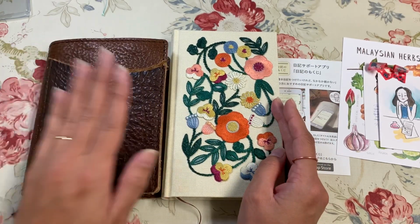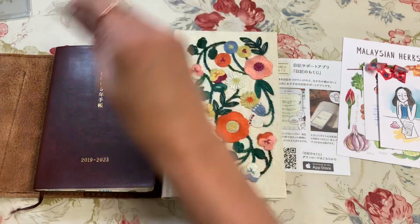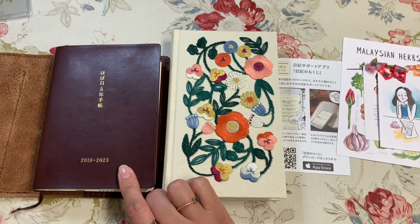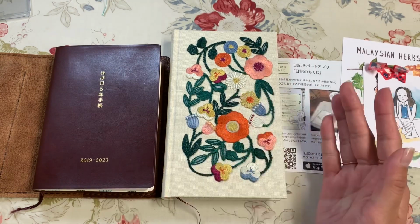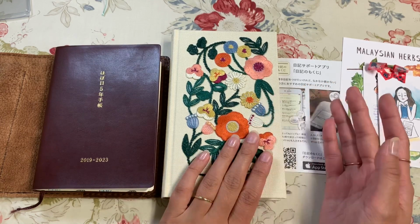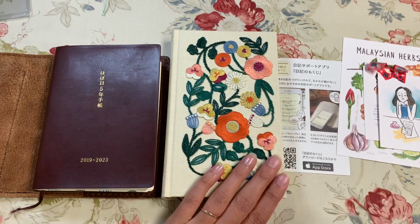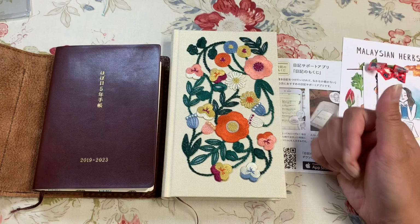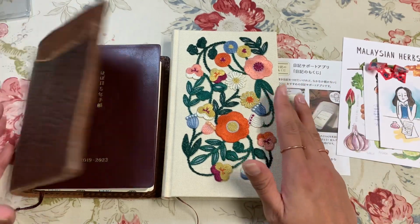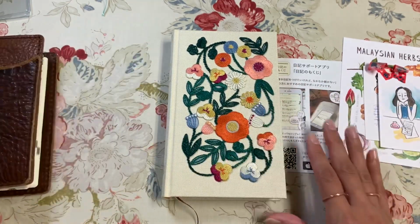I already have this, which is the Hobonichi 5-year journal, or planner actually, but I have 3 more years in this, so this was really unnecessary, but I could not say no to this completely gorgeous cover. And I'm not even going to use this until the start of next year, of 2021. So I have plenty of time to think about how I'm going to use this. I have some ideas, but I'll get to that at the end.